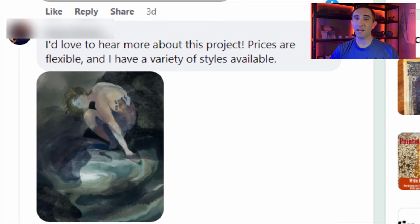And then below it, we have an even worse correspondence that says, "I'd love to hear more about your project. Prices are flexible and I have a variety of styles available." And again, one image. If you have a flexible style and you have a lot of images available, why wouldn't you post them? If you're going to post on Facebook, or for that matter, any art commissions platform, you should be posting multiple so that people get a full depth of understanding as far as what you're capable of producing.